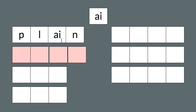Compare that to the word play. Play has the sounds P, L, A. It does still have the long A sound, but in this case, there's no consonant sound that comes after it. So that means the long A sound is at the end of the word. Because the long A sound is at the end of the word, we will not use the AI vowel team. That's why I color this word in red, so you realize it does not follow our pattern.